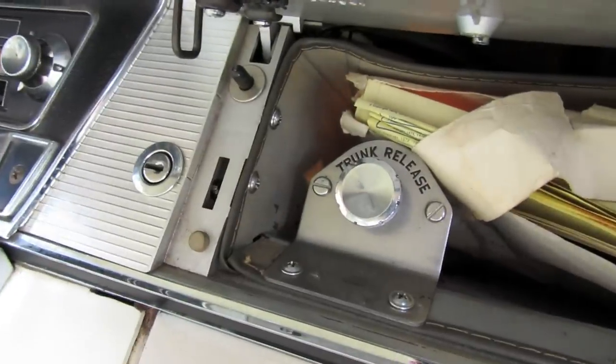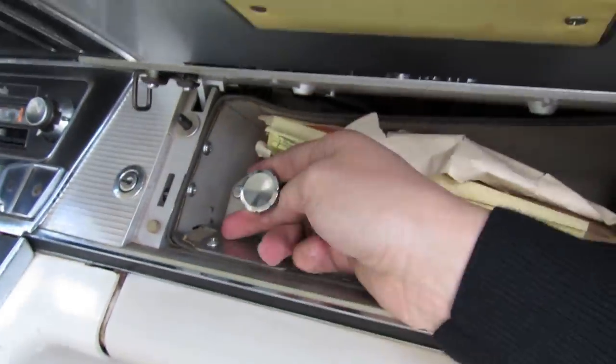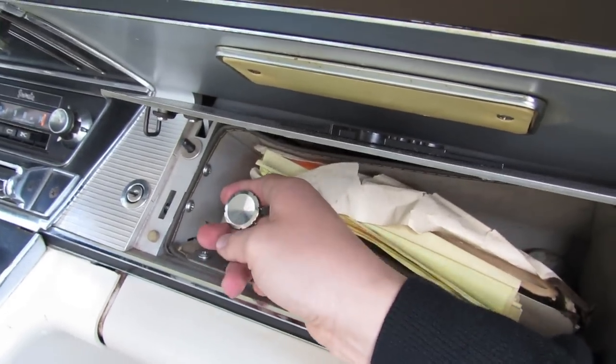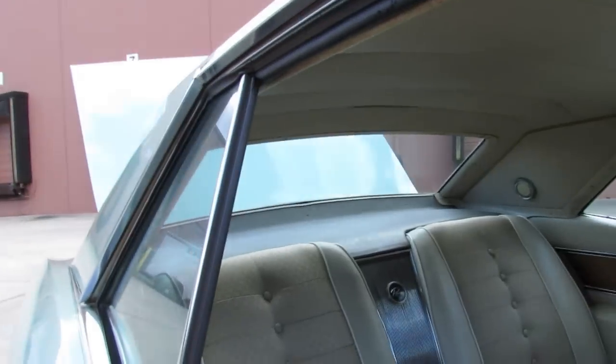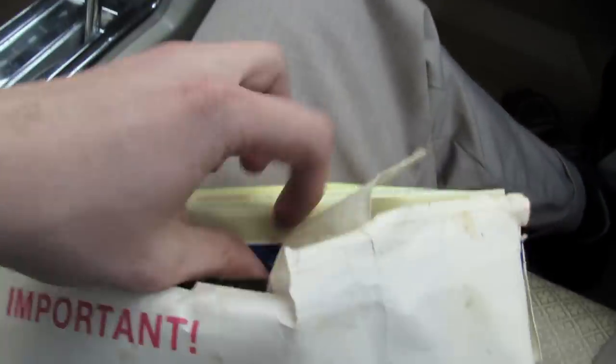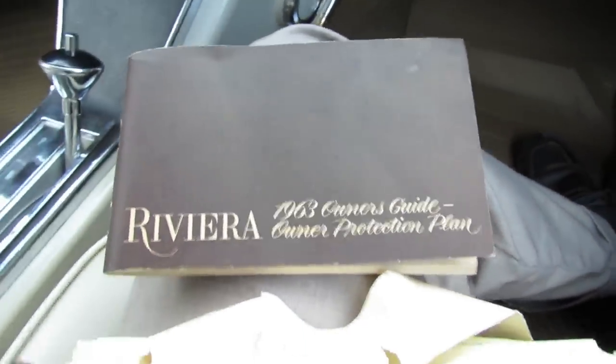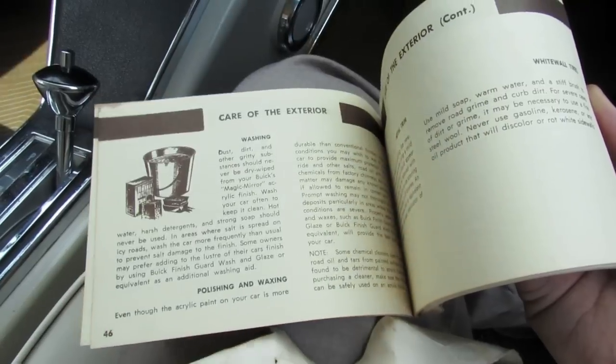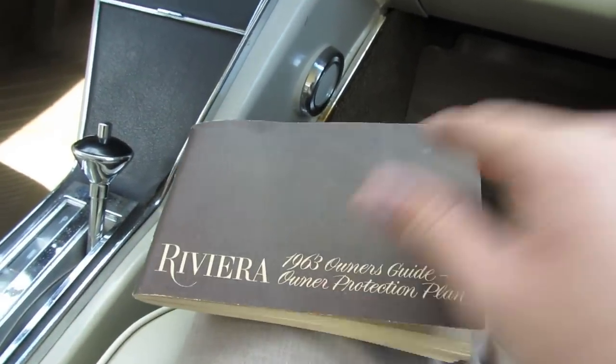You also have a manual trunk release button here, or pulley. You just pull on it, and if my memory serves me correct, I believe it is vacuum assisted. You pull it out, and it automatically releases the trunk. It's also illuminated, and has all the original books and records for it, which is also pretty neat. The original owner's manual. I really get a kick out of finding stuff like this.